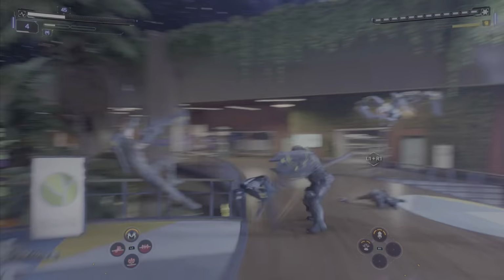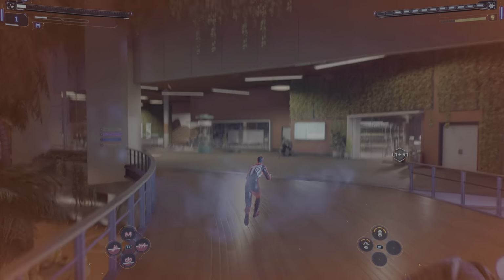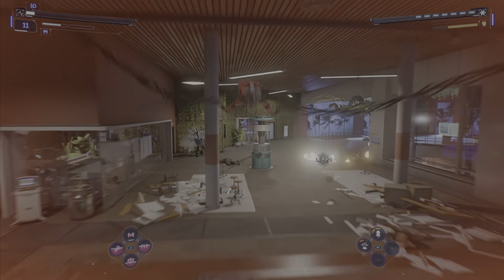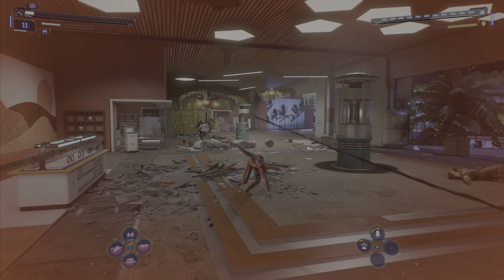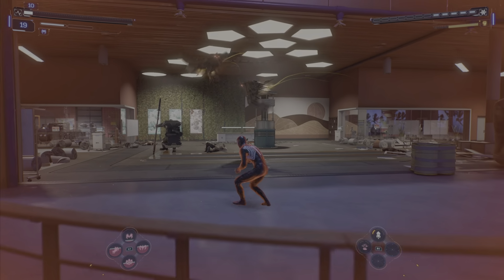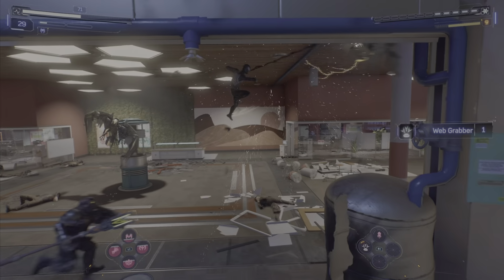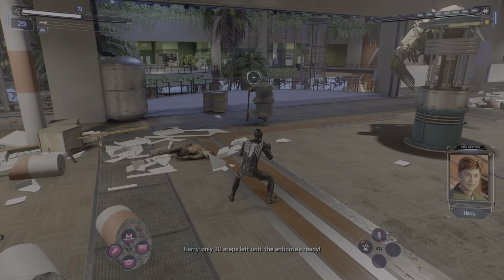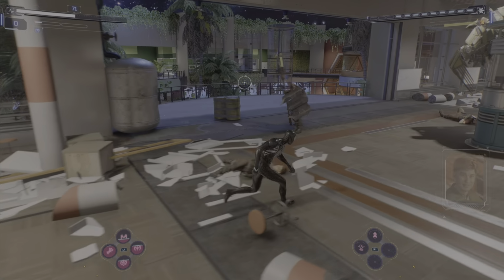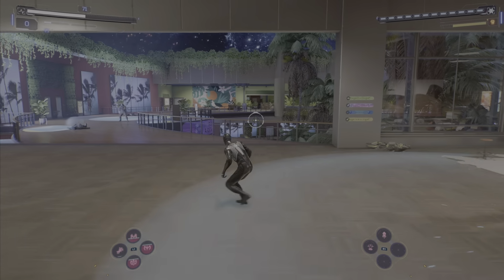Coming down. Progress. Only 30 steps left until the antidote's ready. Right! Because I don't think these guys are gonna stop coming! You got this, buddy. Whoops, my bad. Opening fire!